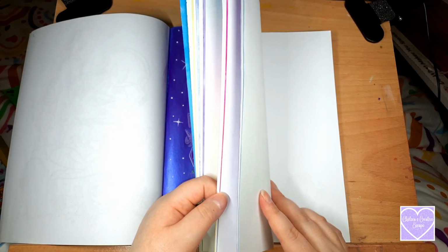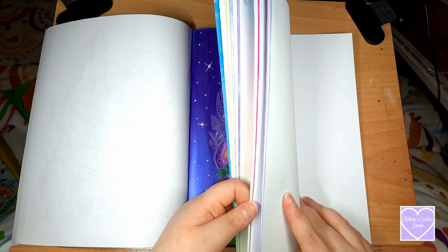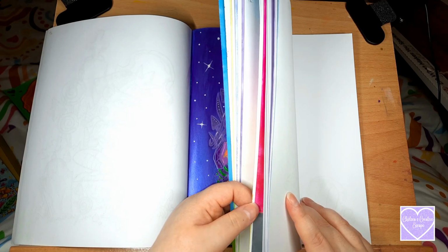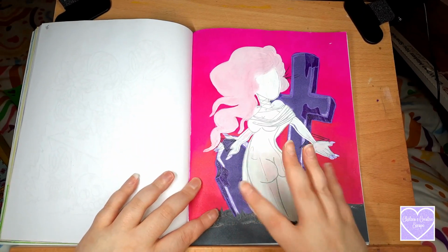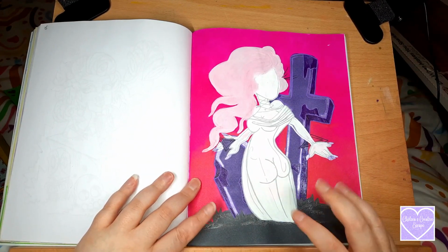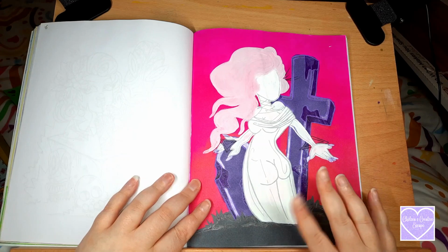It's not very often that I can't get myself to fix a page and that I just give up on it. But this page just all went wrong. I just tried too many things to make her look more translucent. I will probably go back to it, but I'm not really feeling it at the minute.